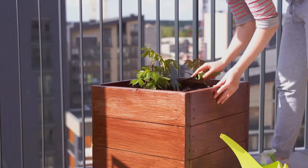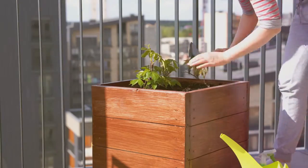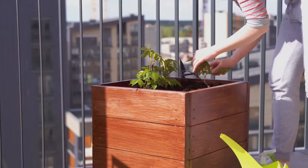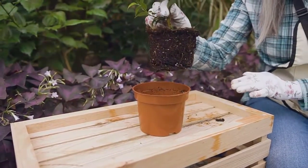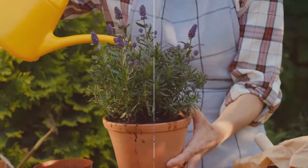Imagine taking an ordinary, used wooden pallet and turning it into an extraordinary vertical herb garden. With a bit of creativity, you can breathe new life into old pallets. From pallet to garden, truly a transformation.